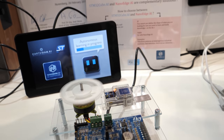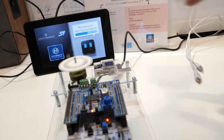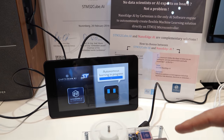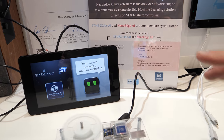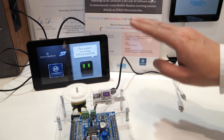So, on just this little one here? On this sensor tile, it's for ultra-low power. Not this. This is a motor control kit. This one is controlling the motor rotation. And here you have the learning process. It's based on vibration analysis. And here, your system has learned, and you see that it's not detecting any anomalies.